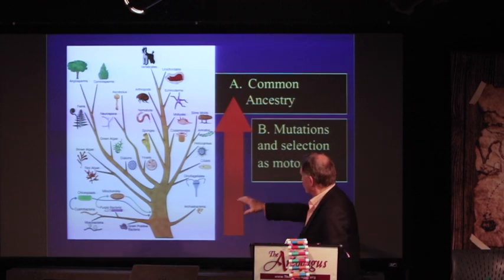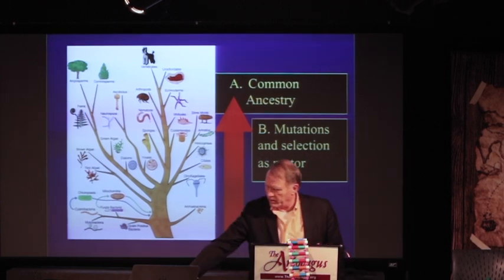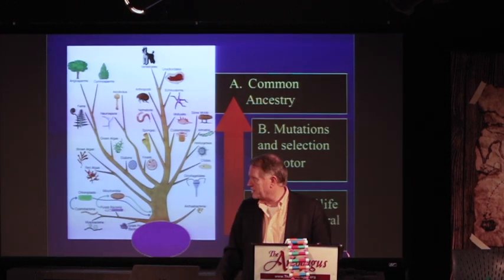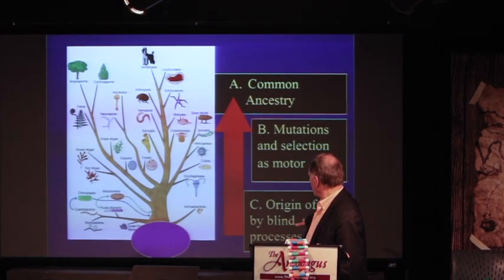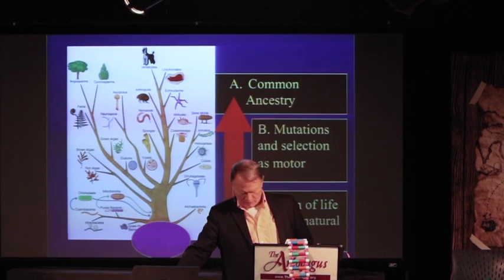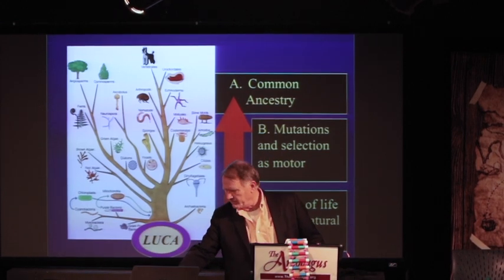Now, at the root of the tree, part 3 of the theory was really not dealt with by Darwin. He just wrote a couple of comments in a letter to a friend, and that's the origin of life by a blind process. And I'll just see if we can show you this real quickly.